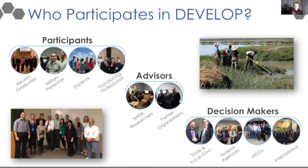So who can participate in Develop? We have our participants, who can be recent grads, military personnel, students, or transitioning professionals. We also have our scientific advisors who support our team members in those projects. At Georgia, you already know our science advisors. That's Dr. Madden and Sergio Bernardes. So we're really happy to have them working with this project. And then the third wing of the Develop program is our decision makers. Those can be state or local governments, federal agencies, NGOs, or even international partners.